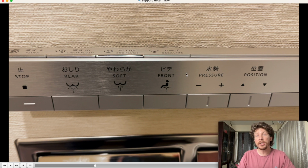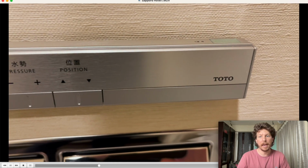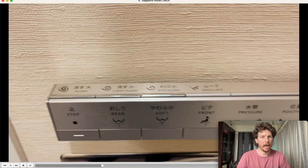This actually, you can change the water pressure. So even if the soft wasn't good enough for you, or maybe you want it even more intense, maybe you just want to crank that thing up, get some full and proper water pressure going right where you need it to. And to go accurately, we have the positional aspect over here. We can move the thing forward and back to make sure that it's lined up exactly where that water needs to go, right? Absolutely love these customizable settings that come kind of standard in Japan. Toto brand. I like the name.